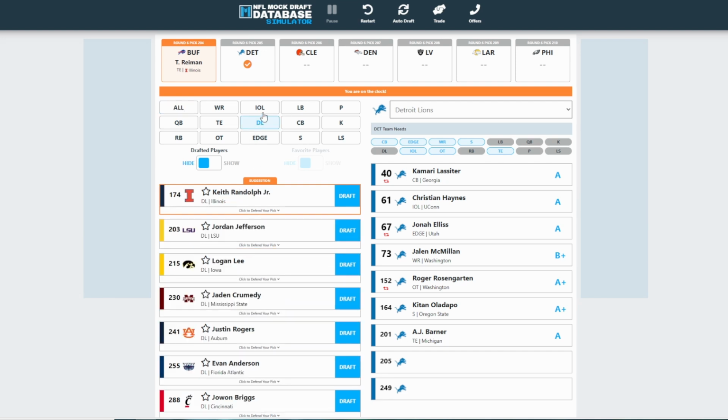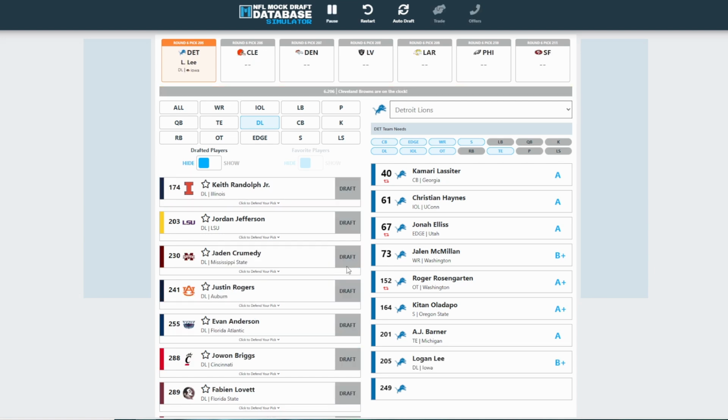And when I look at this, let's see. I think I like this guy from Iowa. He has some pass rush punch. He played at a school that is known for producing very good defensive line talent and very good, just general NFL talent, I should say. So, yeah, I think this is going to be a good pick. It's going to be a quality defensive lineman to sit behind Reeder and Aleem. So we're going to go ahead and take Logan Lee here.